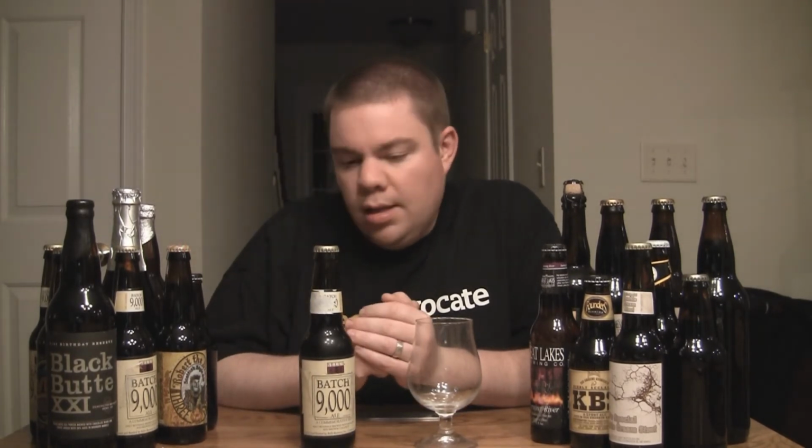It's really limited. The place where I get beer, I believe only got one case of it, and they sold it by the bottles. This I actually got in a trade, and I got a couple more bottles in a trade, so I'm going to put those away.